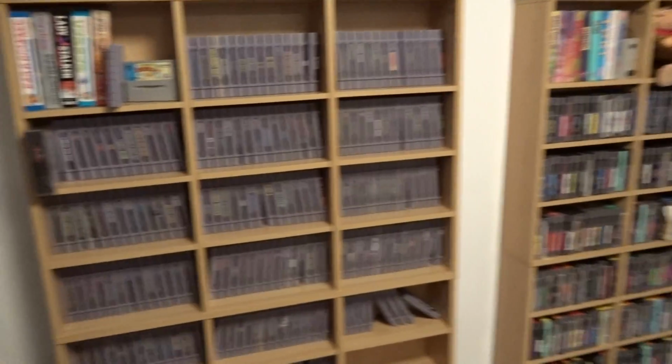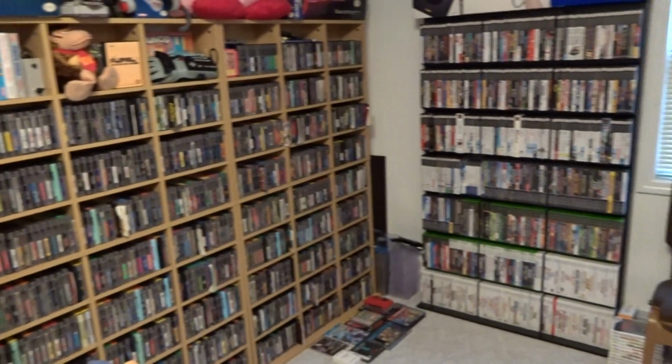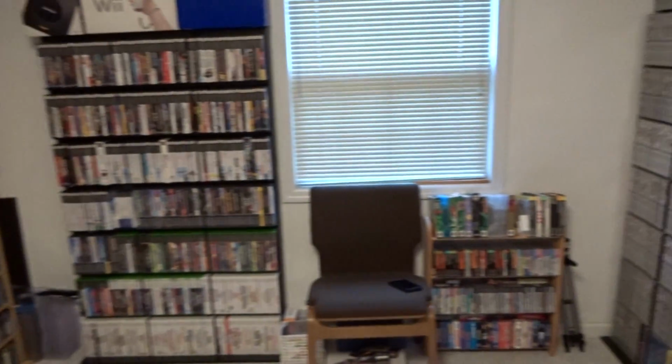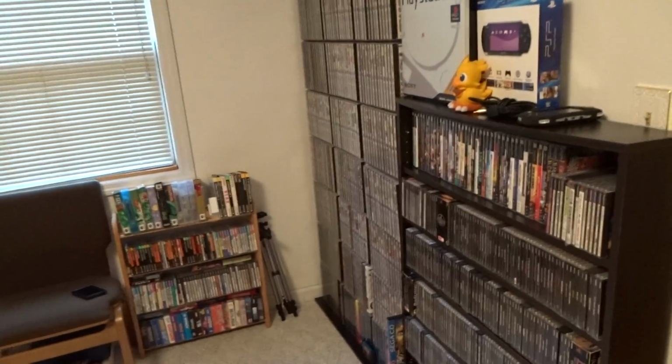I did want to show you one other rack in the other room, so I'll just do a panned out shot here of everything. And over into the corner. And then we'll just move into this other room so I can show you one more rack.